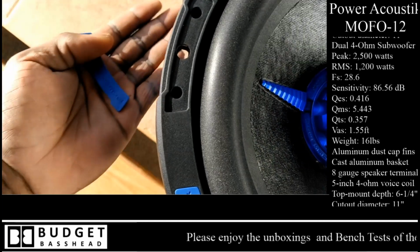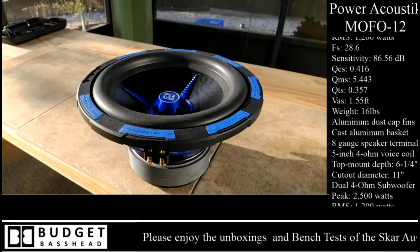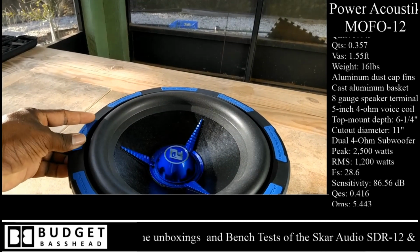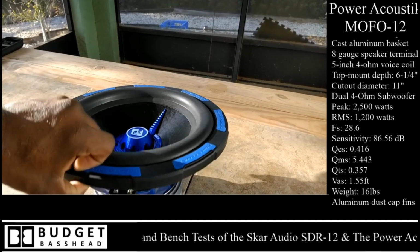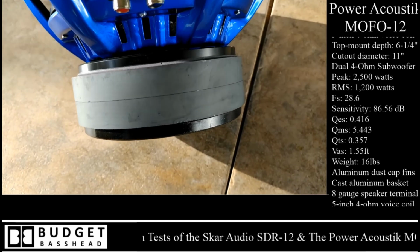And this is one of those things as well that Power Acoustik have done. They covered up the mounting holes with these inserts right here. A lot of people find it kind of irritating or gimmicky or whatever, but hey, it's part of the design that they came up with. And they actually got this same design and color scheme on one of their Gothic lineups.